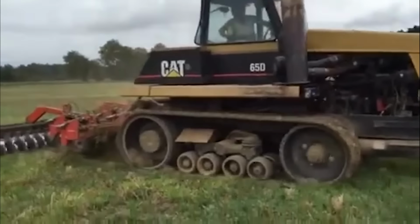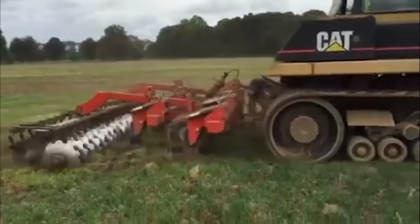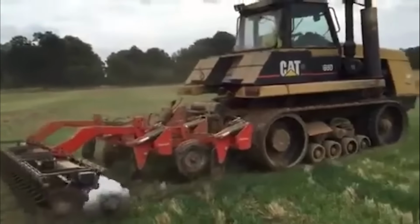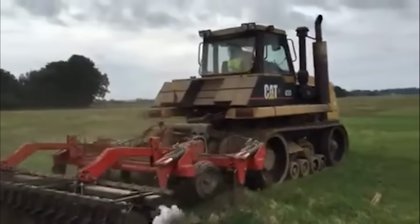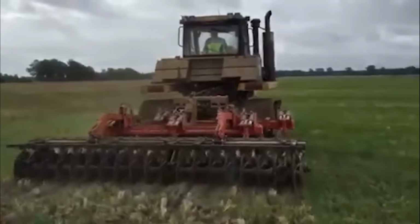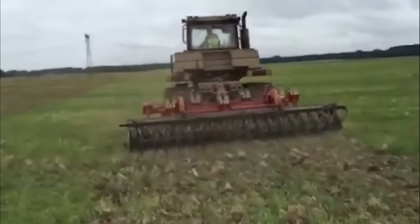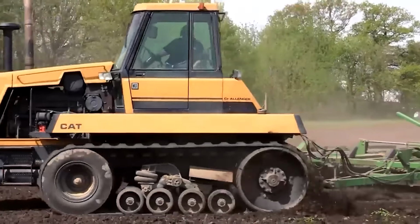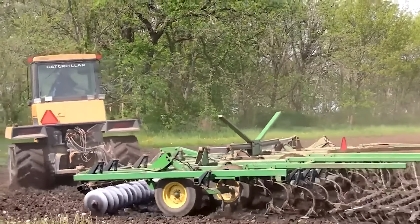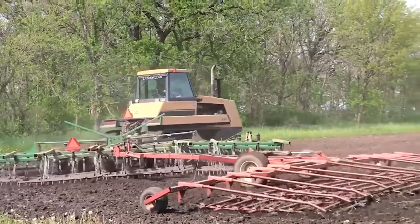The suspended track system provided a smoother ride than wheeled tractors, reducing operator fatigue during long days. Initial farmer skepticism centered on the $150,000-plus price and concerns about track durability. Early adopters discovered tracks lasted 4,000 hours with proper maintenance, comparable to tire life but with superior performance. Replacement tracks cost about $15,000 per side, significant but justified by increased productivity.